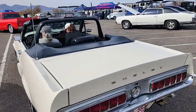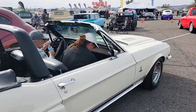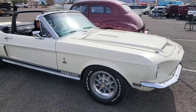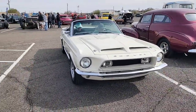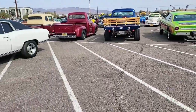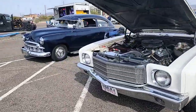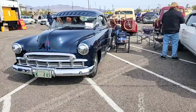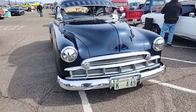We don't want to scare these people by jumping up on them, right? That's a nice one. More cars. Well, I've seen this car a couple times this month. It is really a nice car.